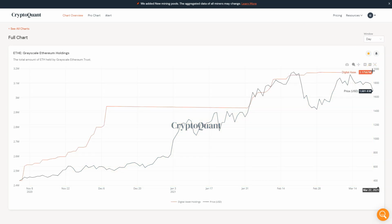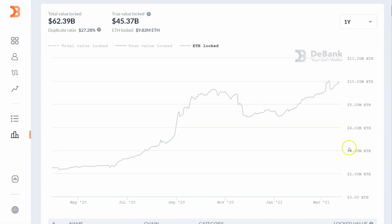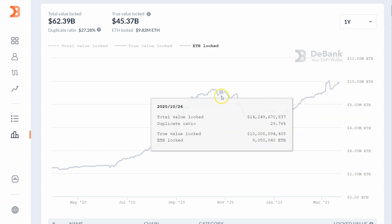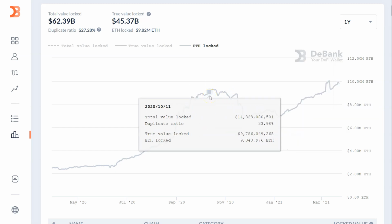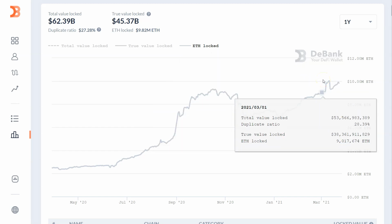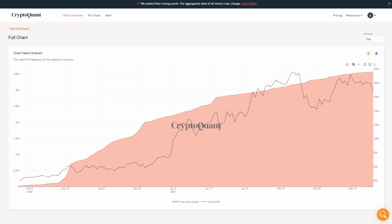There's 3.17 million in Grayscale. And if we look at total ETH locked in DeFi, there is around 10 million ETH there. So there's around 16 to 17 million ETH that is either locked up in some way or has a job that doesn't solely rely on being sold on the market. So the higher that number goes, the higher price typically goes. Supply and demand, it's really that simple.